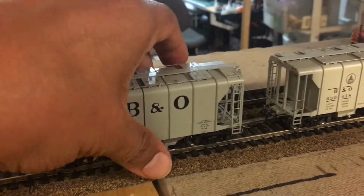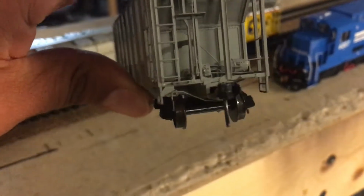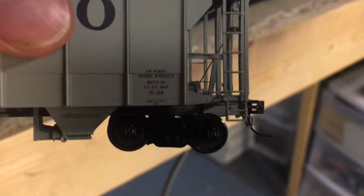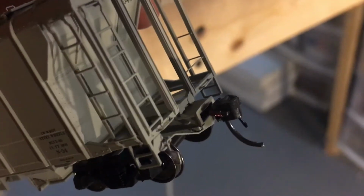So I'm going to pull this car off the track to show some of the end detailing. You can see the B-end with all the piping, brake piping, coupler cut levers. Here's your metal Kadee couplers. The couplers on my models were all in the correct height, so that's great coming right out of the box. All the wheel sets were engaged. And here's the A end of this car. And I'll show the B end of this car one more time.